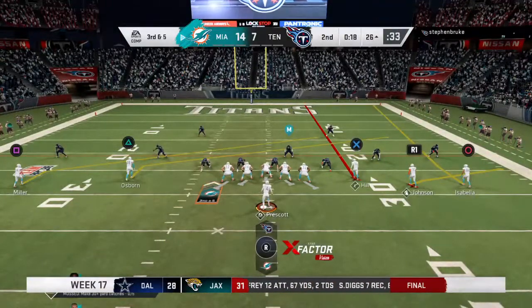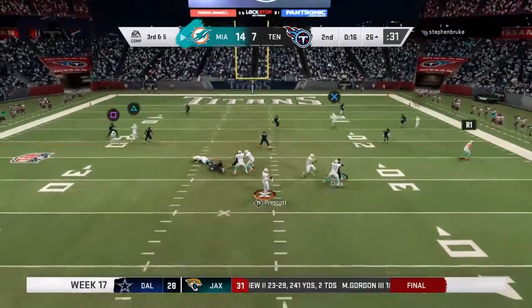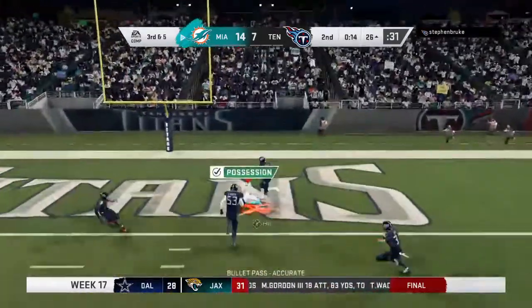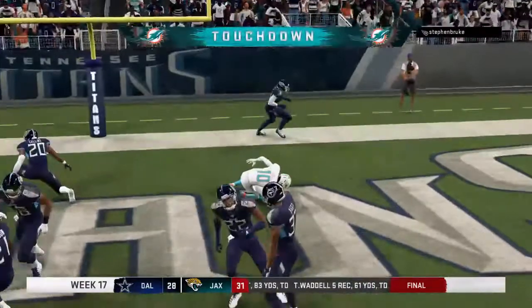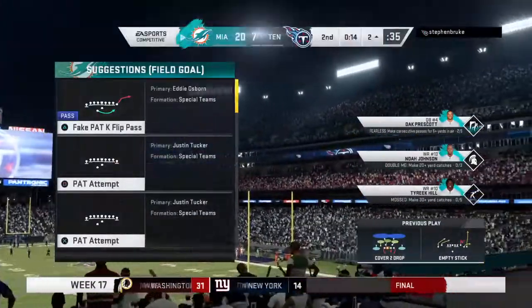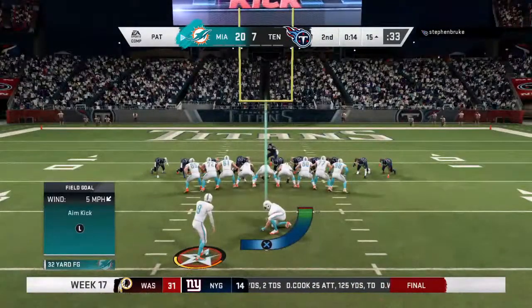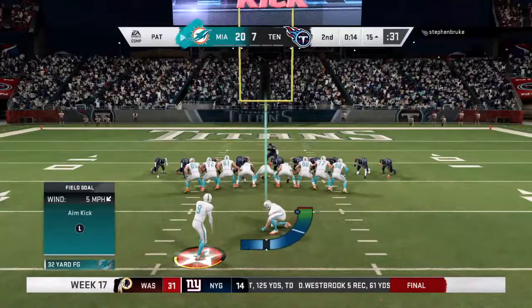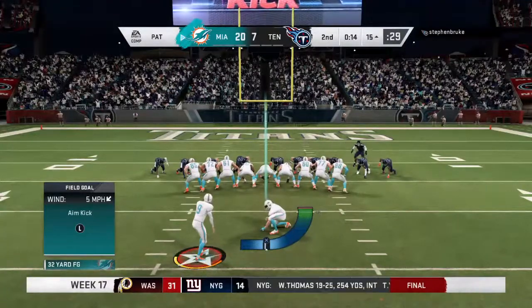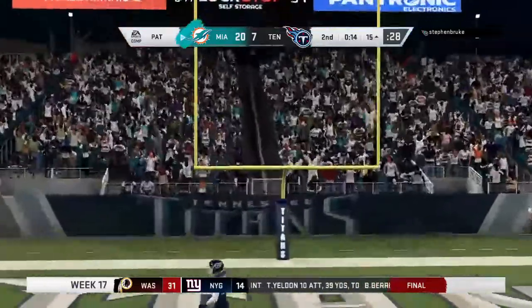Worth pointing out, as we were talking about earlier, there has never in the 60-year history of the award been a pass catcher, tight end, or a wide receiver that is taken home. And that is caught. Touchdown, Miami. 3 touchdown passes now for Dak Prescott. And the Dolphins are able to extend that advantage. Tucker now for the extra point. It's good, and it is now 21-7.